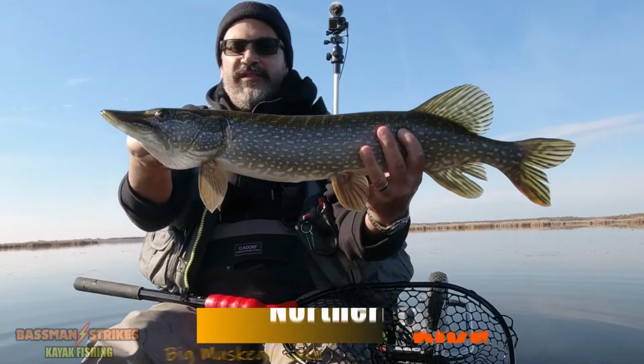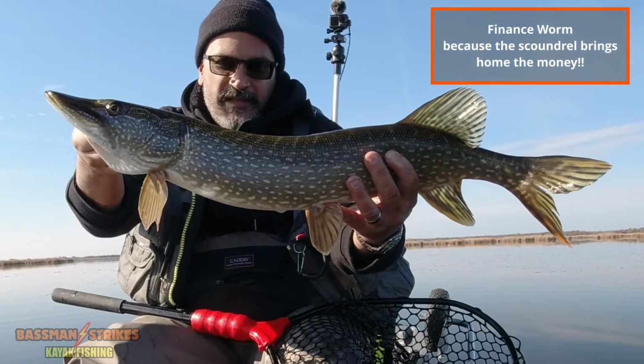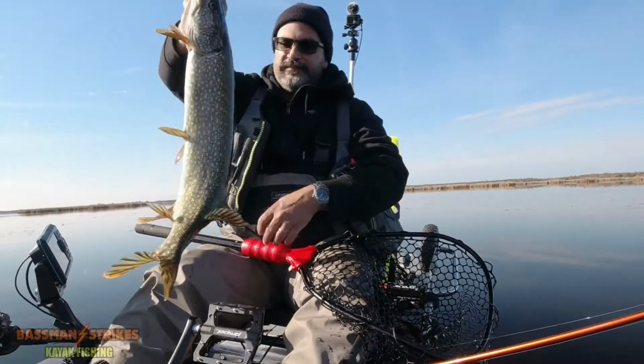Look at that, folks. 27-inch pike. That was on the Scoundrel worm. Got two on that so far, and the rest were all on a swim bait. Okay, I'm gonna let them go.